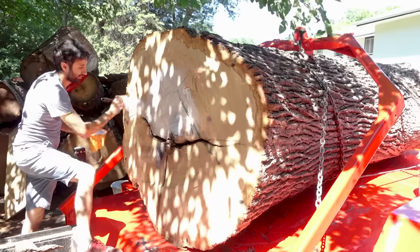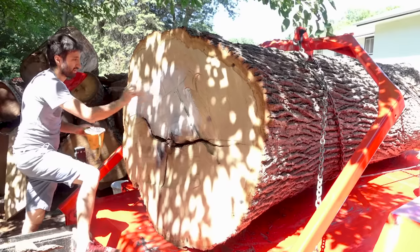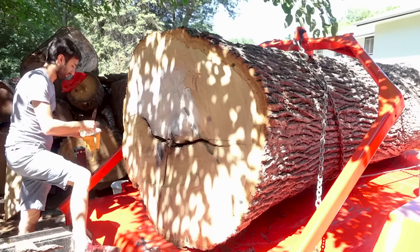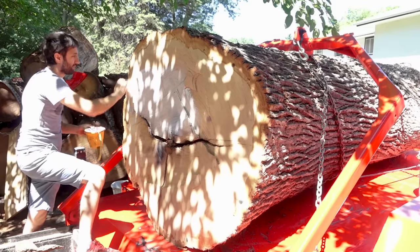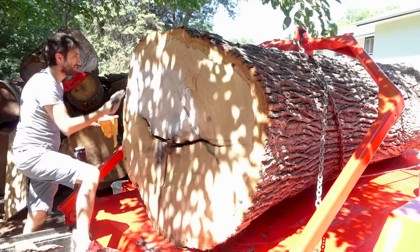Not a big deal. I do have some fracturing here. Also not a huge deal. This is gonna be a really nice character slab log. Oh, can't wait to get on the saw.